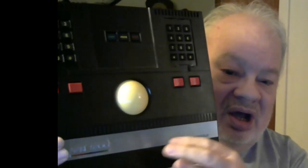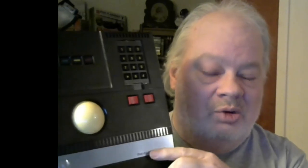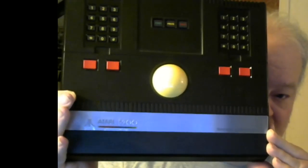I don't know how well this is showing up on camera, but it looks fantastic. It looks brand new. There are no scratches on this silver band. I've seen a lot of pictures of 7800s and 2600 Juniors that both had this band where the band is scratched up. The band on my 7800 is pristine, and this is pristine. So really cool.